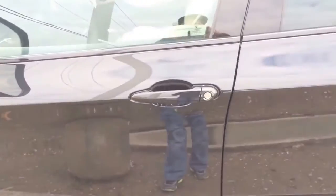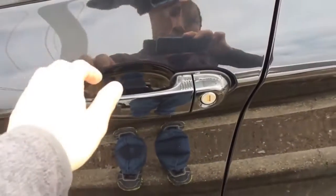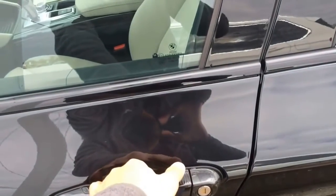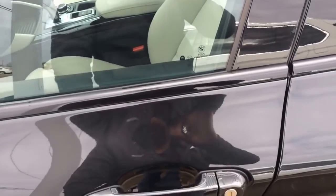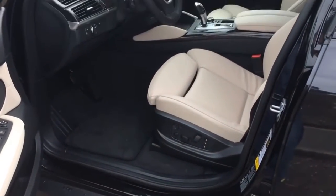The car does come with smart access key system. With the key in your pocket, press the button on the door handle once to lock. After a few seconds, put your hand on the door handle to unlock. The car does come with soft close automatic doors. If you fail to close it, it's okay.